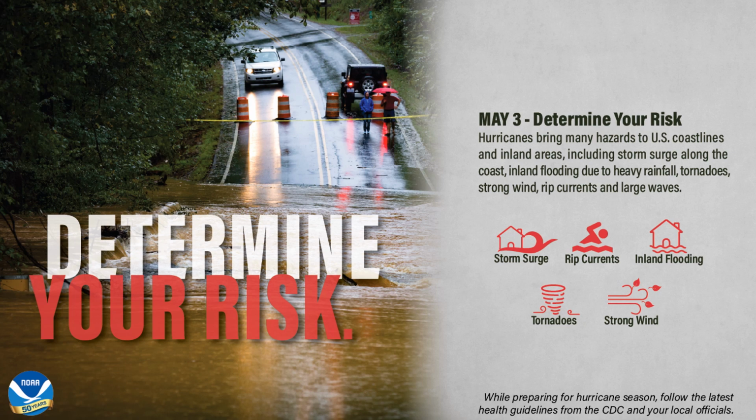The risk would be different, say, if you live in New Jersey rather than Florida, because Florida is a little more hurricane prone than New Jersey is, but the chance for a hurricane is still existent anywhere you go along the eastern United States and even the West Coast as well with their Pacific hurricane season. So it's always a good thing to determine your risk depending on where you live.